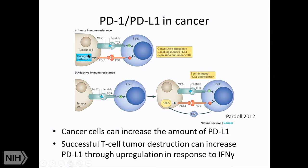This is true of Hodgkin's lymphoma. The Reed-Sternberg cell of Hodgkin's lymphoma will overexpress PD-L1. And various cancers to a certain degree will express PD-L1 anywhere from 1 to 40% on their surface. So when that happens, even if the T cell can see the cancer, it's going to get shut off right away.